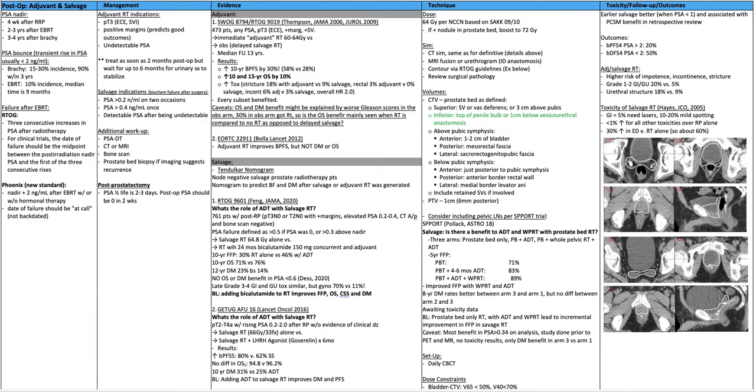The evidence for adjuvant radiation therapy: the first trial is SWOG 8794. By the way, this PSA DT is PSA doubling time. SWOG 8794/RTOG 9019, Thompson, JAMA 2006. This is 473 patients, any PSA but with pT3 disease, again extracapsular extension or seminal vesicle invasion, or with positive margins. Immediate adjuvant radiation, 60 to 64 gray, versus observation with delayed salvage radiation, I think in around 30%. Median follow-up was 13 years.